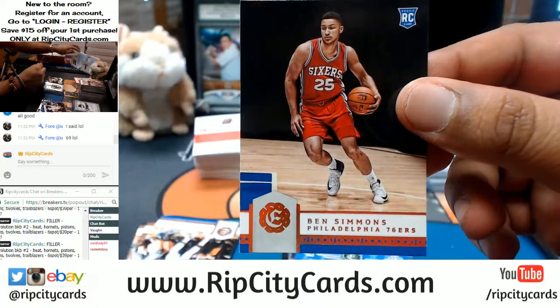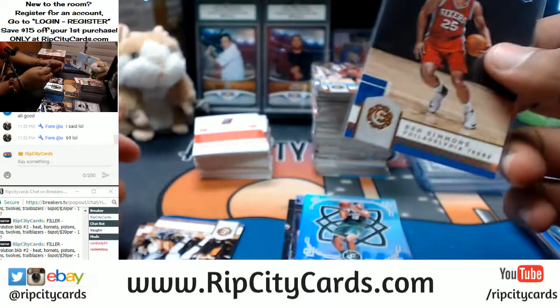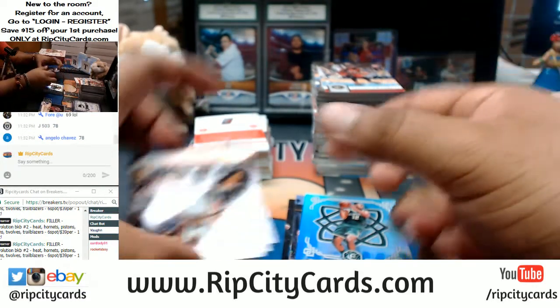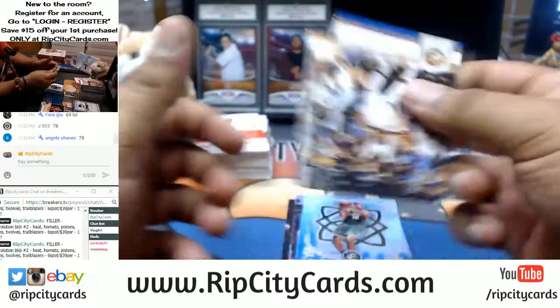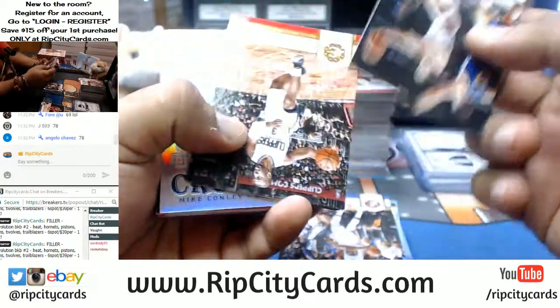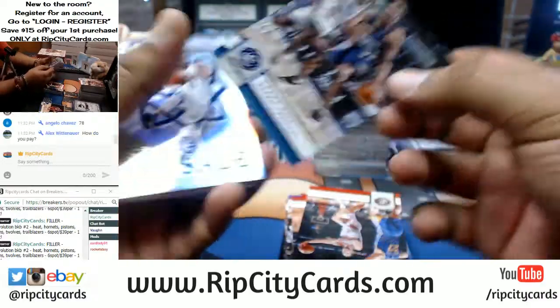Rookie card of Ben Simmons for the Sixers. Very nice. 39 times 2 is not 69. It's 78. That's what I thought. See, I'm not too bad at math. I'm better with a piece of paper.